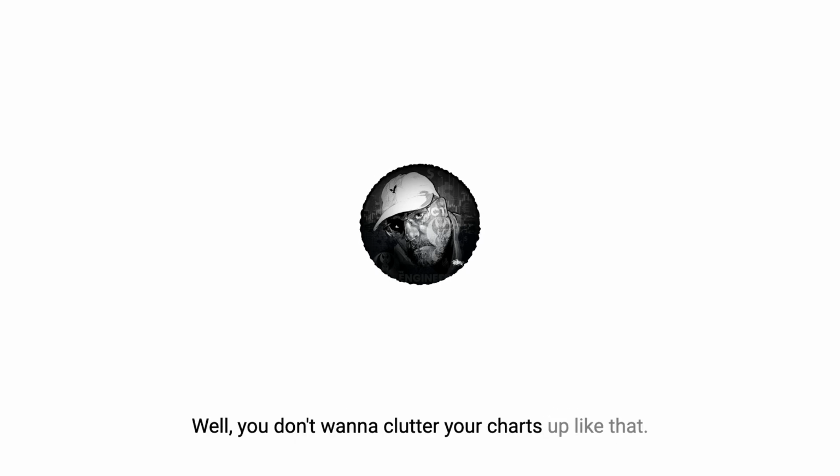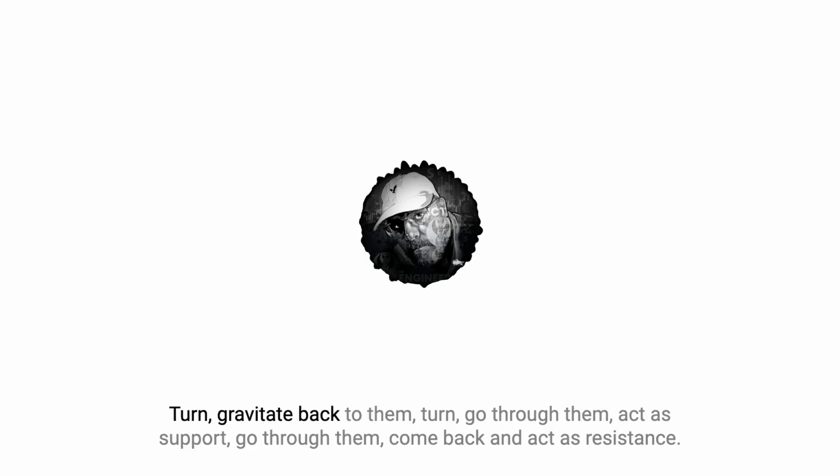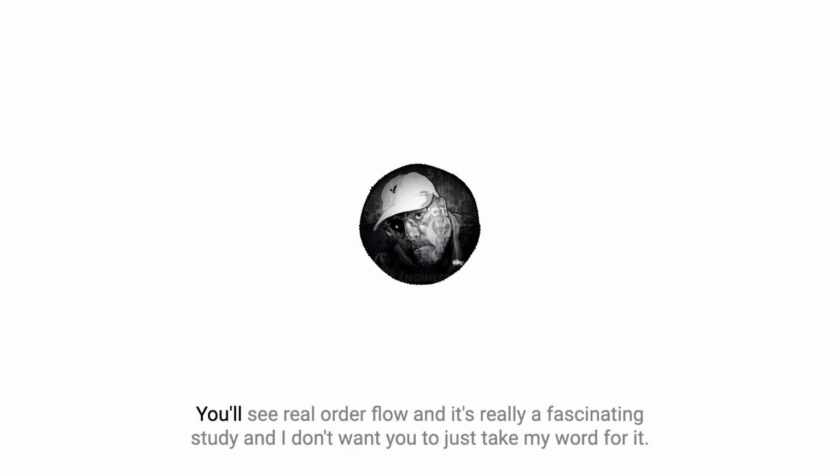Well, you don't want to clutter your charts up like that. You want to be able to see price and time, and also how it reaches into these areas of real fair value. You'll be surprised to see how markets reach back to them, turn, gravitate back to them, turn, go through them, act as support, go through them, come back and act as resistance. You'll see real order flow. And it's really a fascinating study.